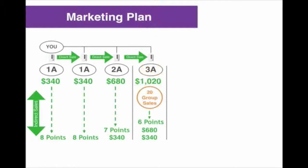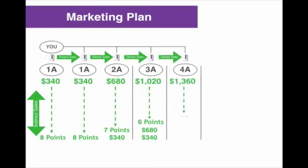Now, after you make 20 group sales, again, this could be you making 18 sales and everybody else making 2, or it could be the other way around. Anywhere in your entire organization, once you hit 20 group sales, you're going to rank up to, you guessed it, a 4A. So that's awesome here because you're actually making $1,360 a sale, and that pays 5 points deep.